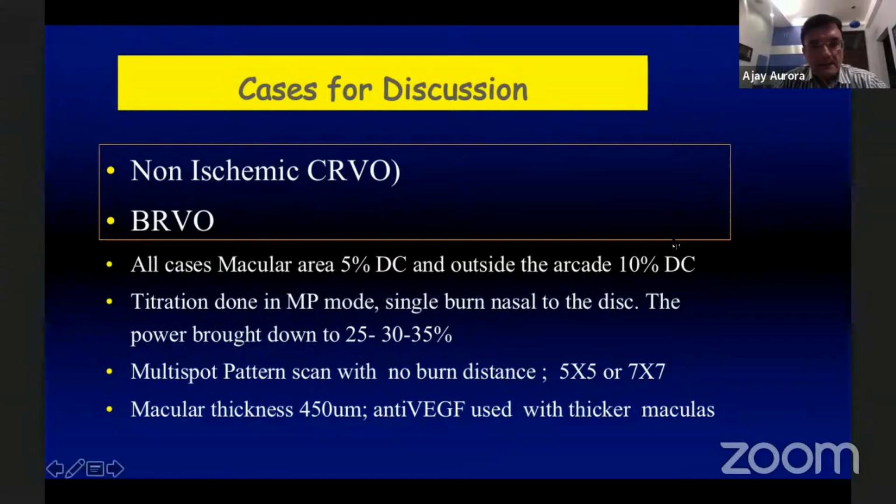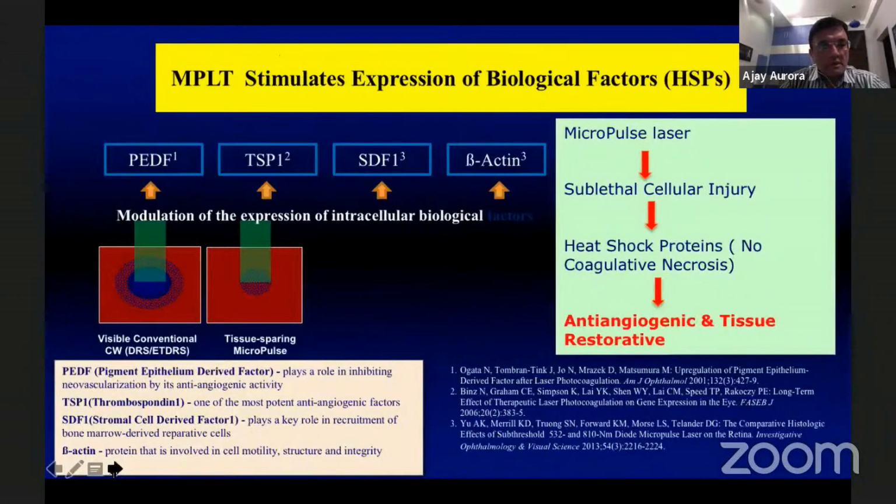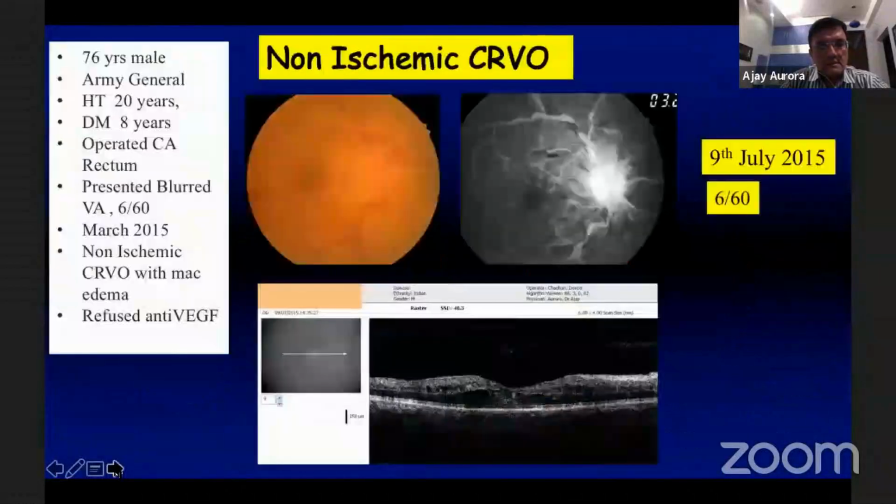I still consider that macular thickness is important, and for me, the cutoff is 450 microns. I tend to bring down the macular thickness using anti-VEGF or steroids, and then use the micropulse laser. I would not go into what has already been discussed. I'll probably skip these slides.